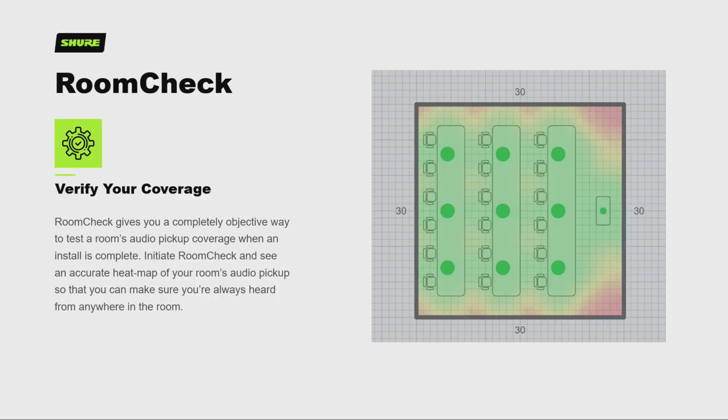Having done that, you will get the room check readout, which shows that the verified coverage meets the expectation from the design phase, which is really important. So you might see instances where you thought you had enough equipment, but in this view here, you've got the red corner dead zones. That's fine. You just wouldn't want your lecturer to wander off into those corners of the room and expect to be heard to the same level.